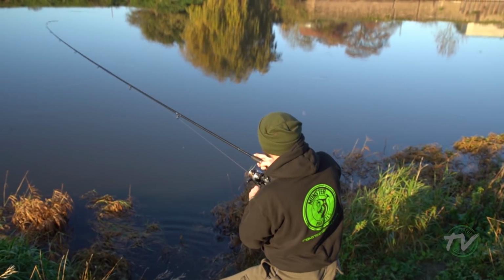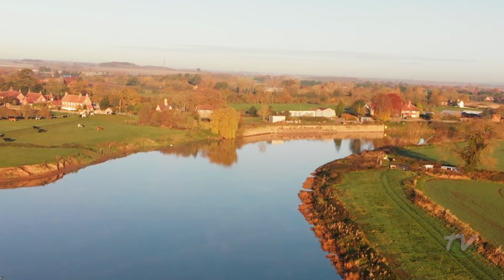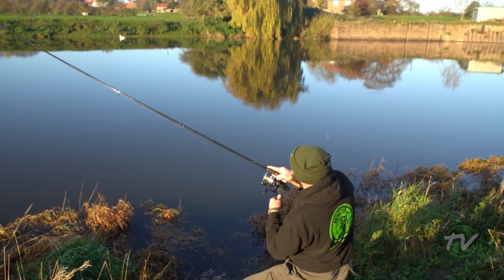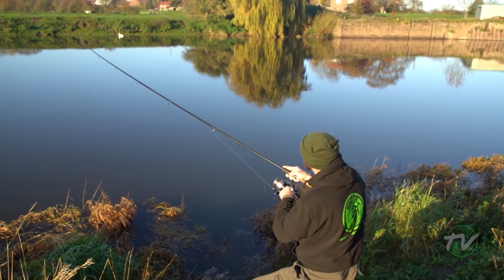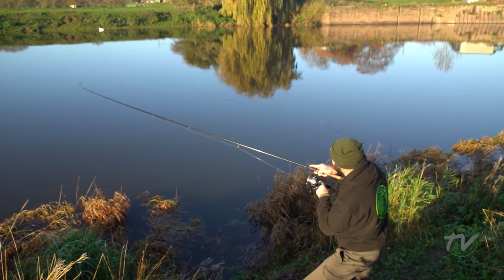Well, we're just talking about changing tactics and how cold it's gone. Clearly it's worked because the rod's only been in 10 minutes and we're into a fish. I'm not sure it's a barbel, probably a chub maybe, but it's definitely working, and hopefully we can get a few more bites today.